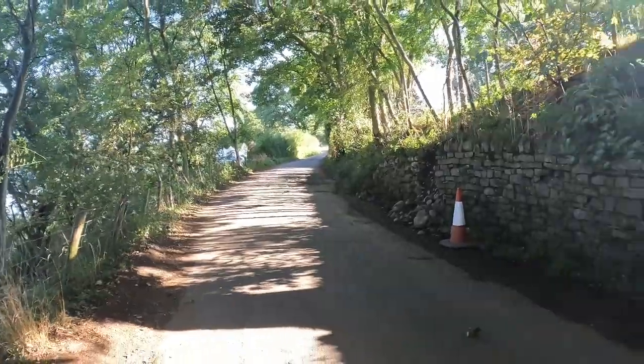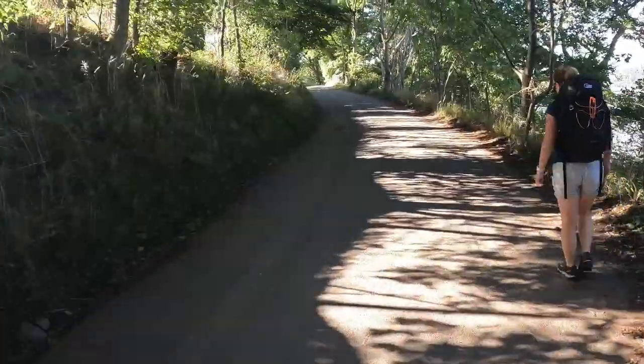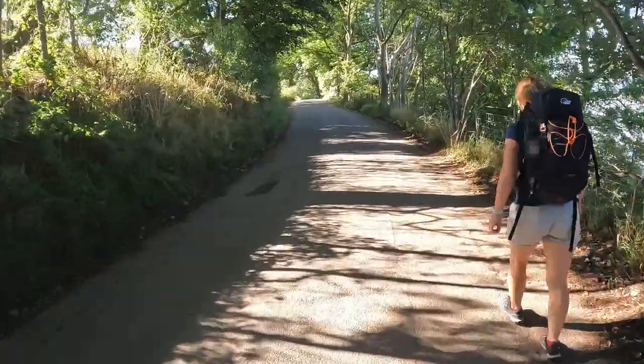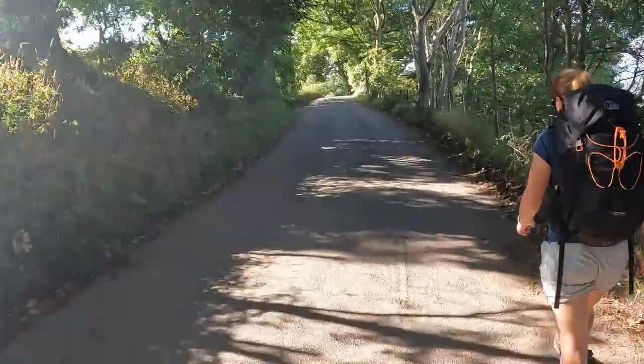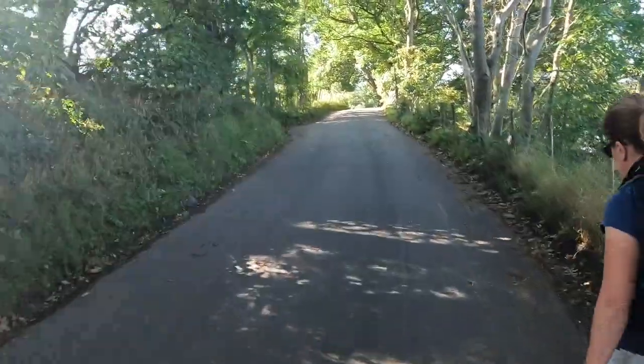Right, on the walk, and now we're on a road itself. As you can see, it's not that busy, and then we're going to come off the road and start heading up the path towards the stone circle itself. Now it says it's about 6.5 to 7 miles, so we'll just see how we get on. Catch you in a bit.